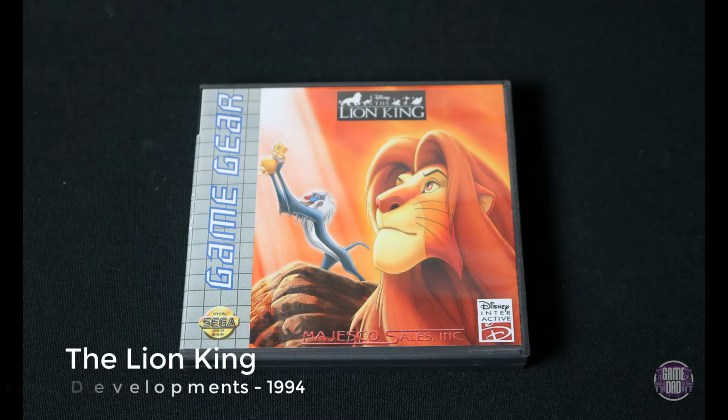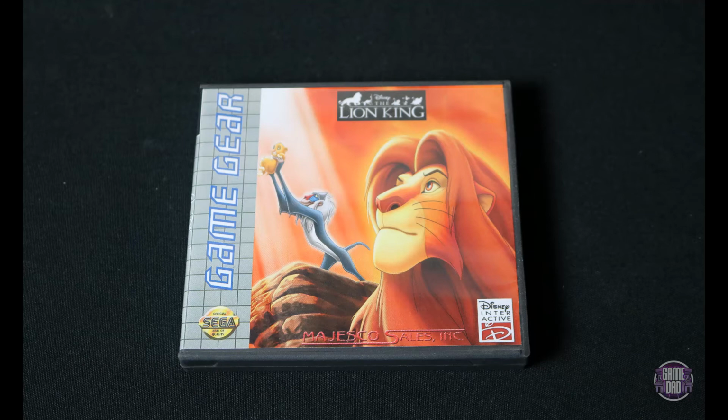Up next is The Lion King, released by Xerox Developments in 1994. And personally, I don't really care for the Game Gear version all that much. I do like the Genesis version, and I do like it on actual consoles, but overall, I didn't really care for it on the handheld. Graphics weren't that great, and as you can see here, I didn't have any footage to show because, again, the Retron 5 just would not let me capture any kind of solid footage.